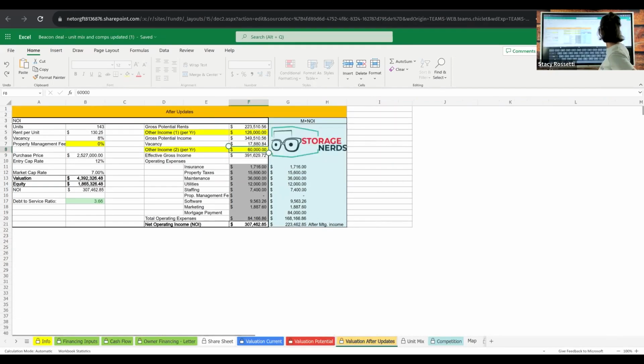And also in the valuation updates. Okay. Another thing is that they have on this building right next to it this massive, huge fenced-in parking space that they're doing nothing with. They don't have any parking there at all. It's just this empty space. And so we calculated that you can make around $60,000 a year in parking, right? Because we'll set up lanes and all this kind of stuff. And any other incomes, we separate that out.